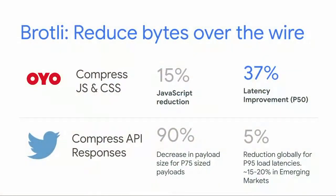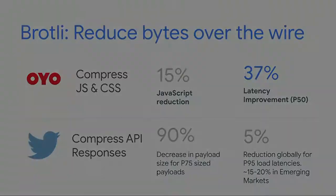Twitter is currently using Brotli to compress their API responses. And on P75 payloads, so this would be some of their larger payloads, they found that using Brotli decreased the size by 90%. This is really large, but makes sense when viewed in context of the fact that compression algorithms are going to be more effective on larger payloads.